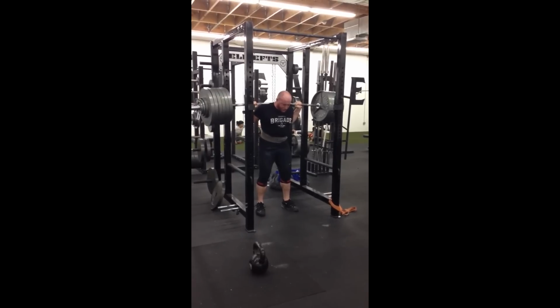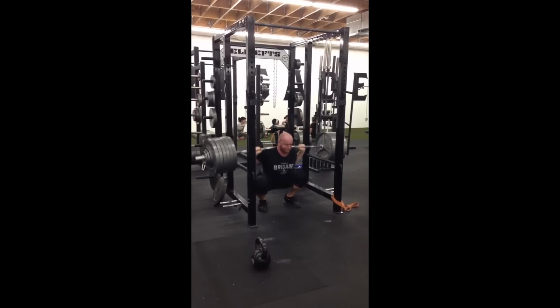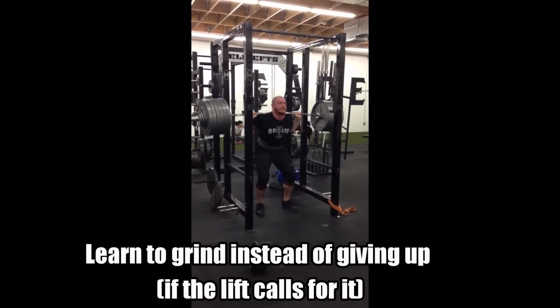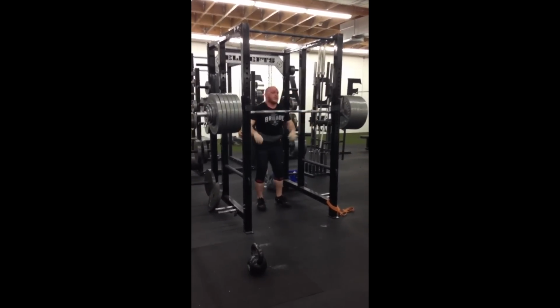Lots of newer lifters have a tendency to give up on a lift too early. So they get to a point where the bar speed slows down and they'll stop before they've had a chance to work through that point where you're mechanically the most disadvantaged. So it's definitely a skill that you can build to continue to work through that spot.